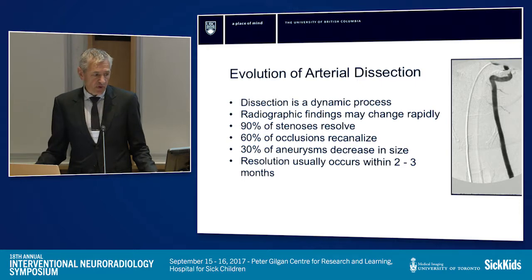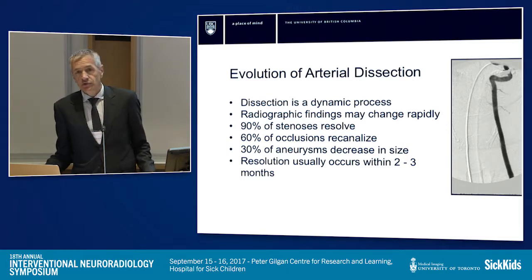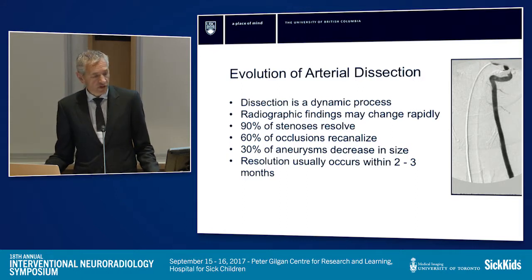Over the long term, about 90% of stenosis related to dissection will resolve. Even if the artery looks to be occluded, in many cases it will recanalize. If you have dissection-related aneurysms, they often persist, and about a third of them will decrease in size, and the resolution typically occurs within 2 to 3 months if you do follow-up imaging.